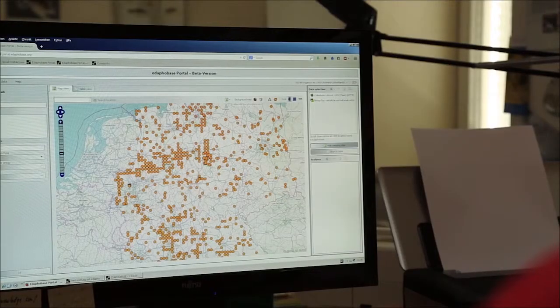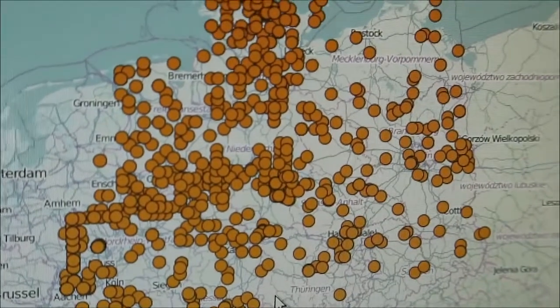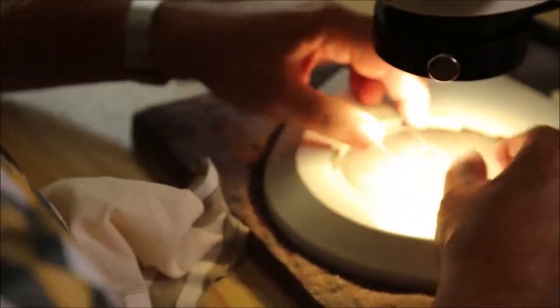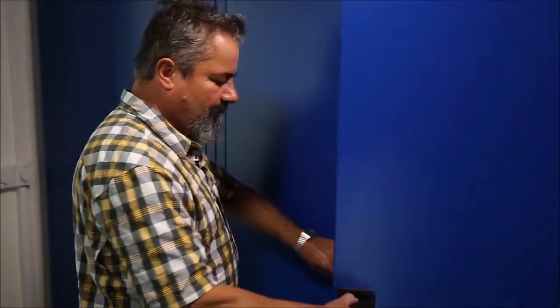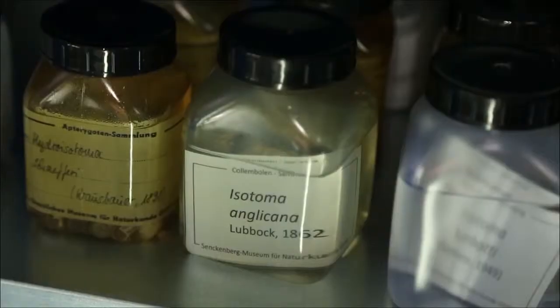This data warehouse, Edafobase, is based on distributional data on soil organisms and includes their biodiversity, data on ecology, habitat parameters, and so on. But of course, such data have especially to be based on reliable collection material and reliable determination. Thus, we have to cooperate very closely with our colleagues from the taxonomy, especially here with my colleague Jürgen Schulz from the collembola section.